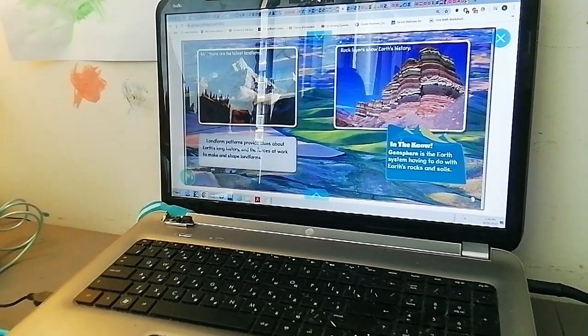Okay, so landforms. Mountains are the tallest landforms. Landform patterns provide clues about Earth's long history and the forces at work to make and shape landforms. Rock layers show Earth's history. Once more: rock layers show Earth's history.